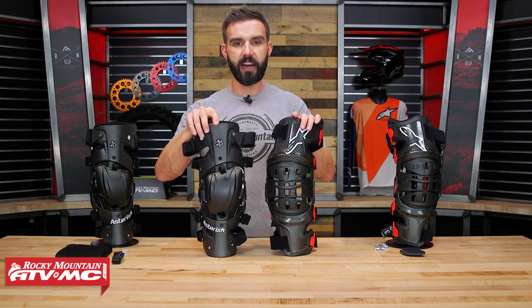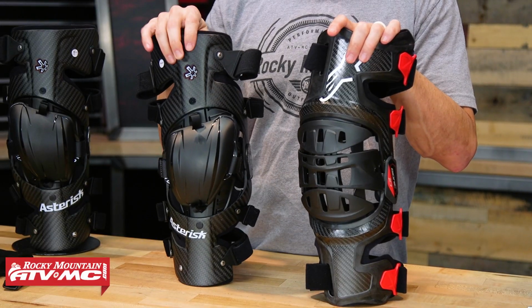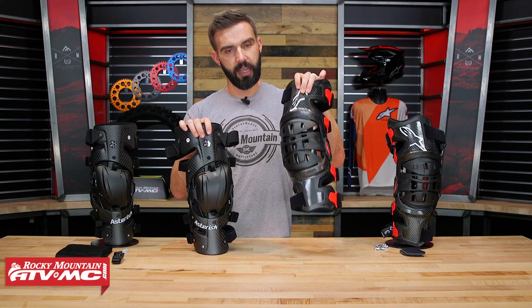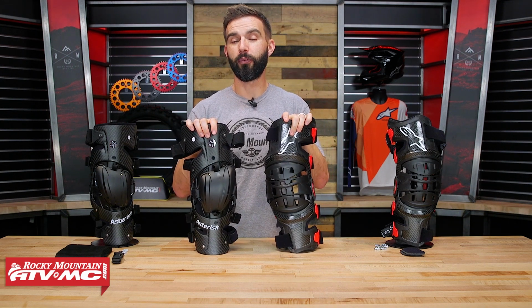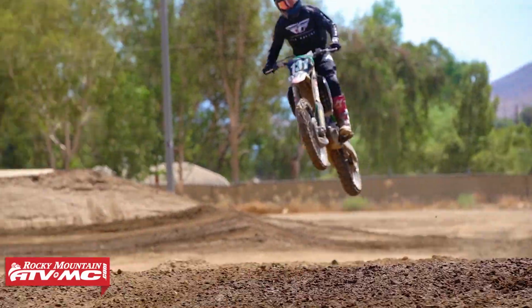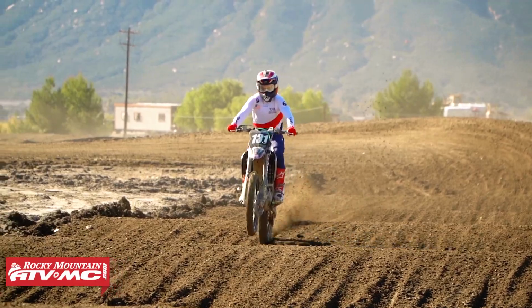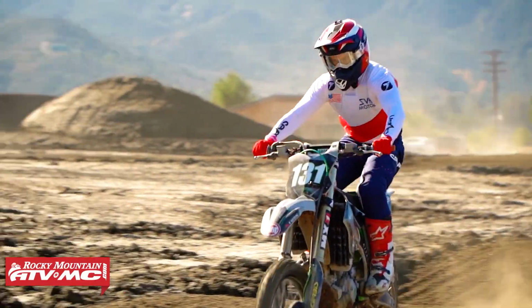Weight-wise, a little bit of a difference there. The Carbon Cell 1 is the lighter of the 2. A size medium comes in at just over a pound, about 1 pound, 1 ounce. And then the Bionic 10 comes in at 1 pound, 5 ounces. Now I'm going to say, though, that 4 ounce difference in weight, probably not going to notice that when you're riding. But it's worth pointing out in the video.